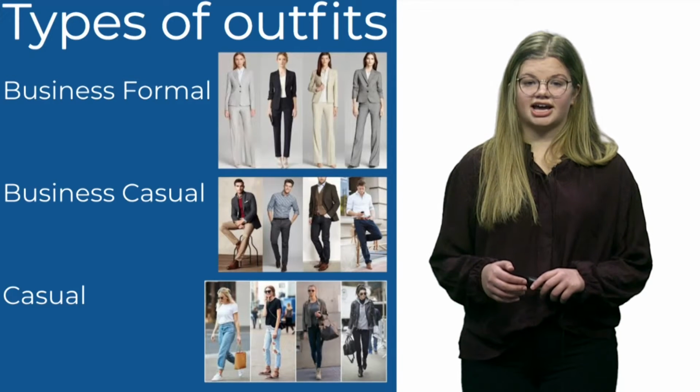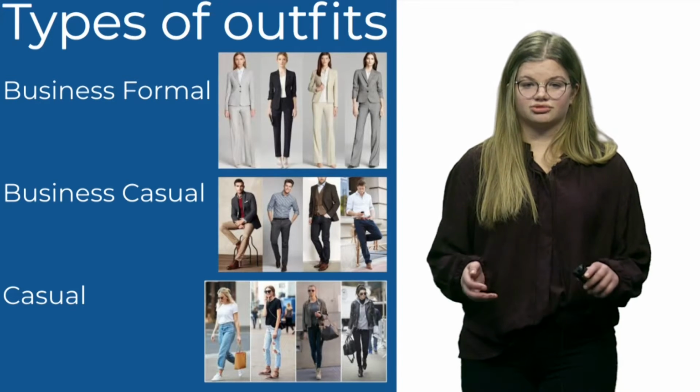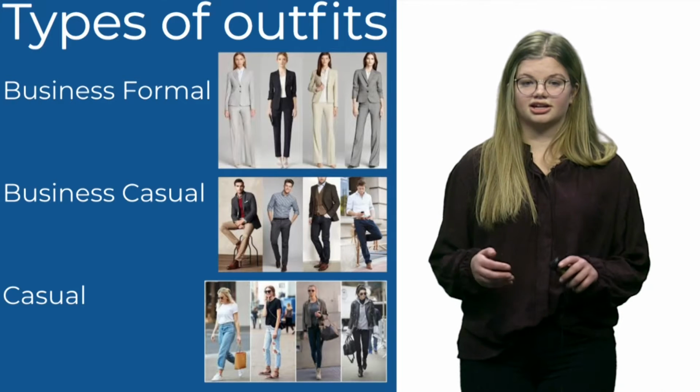Finally, casual attire is actually on the rise within the workplace. This clothing is pretty straightforward. It's anything that you would typically wear outside of work. Think jeans and a t-shirt.